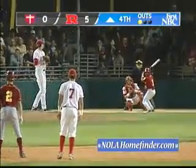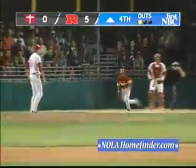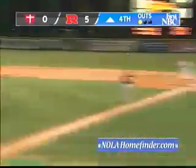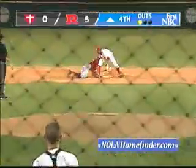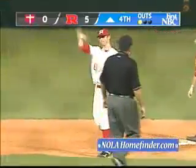Sign given, Seawald ready. 0-2. Chop toward the hole. Schmidt cut it off. Looks the runner back. Throw to first, out. Runner started to break. Throw to second and safe. That's another good job by Schmidt. He did exactly what you're supposed to do in that situation.